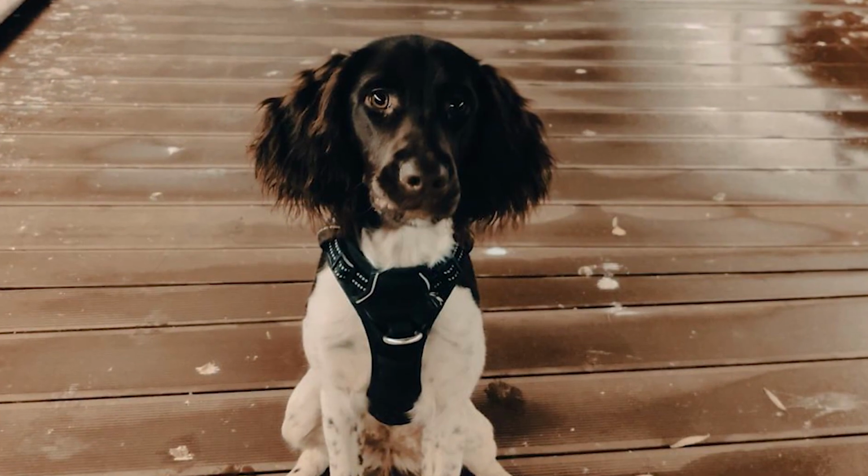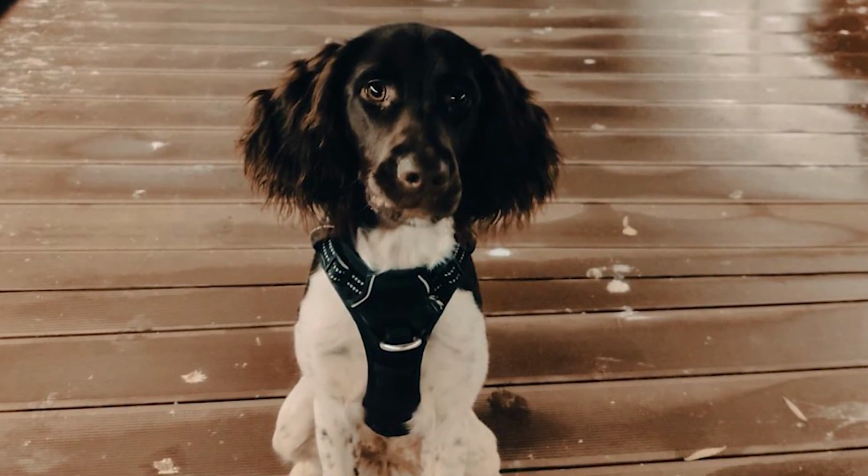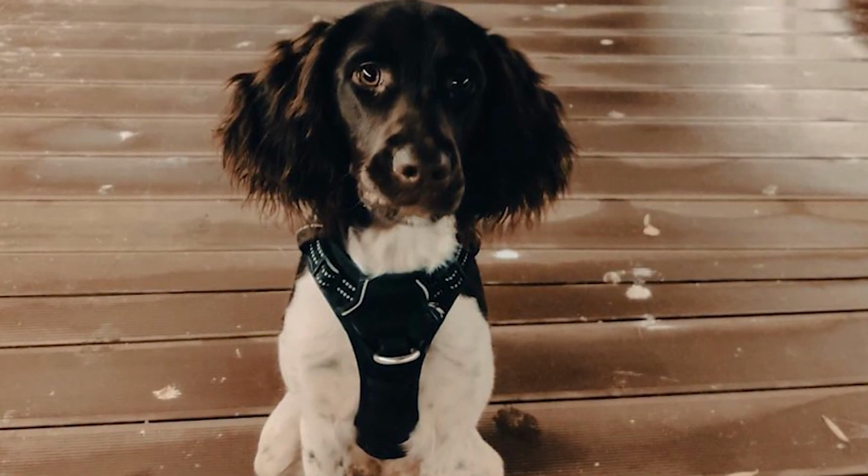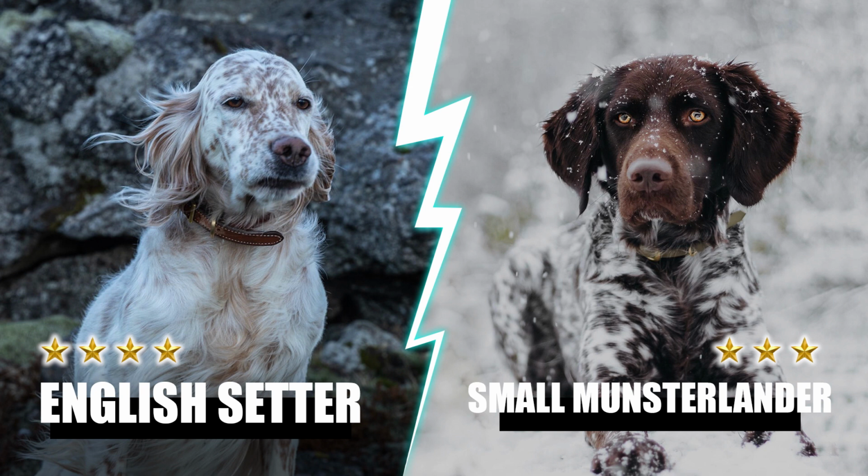The breed has a lot more energy than a typical lap dog. Still, they may be a terrific friend who will happily accompany you on your travels if you're active. They deserve a point each for being the perfect dog when socialized early. So, we're now at 4 points for the setter and 3 for the Munsterlander.